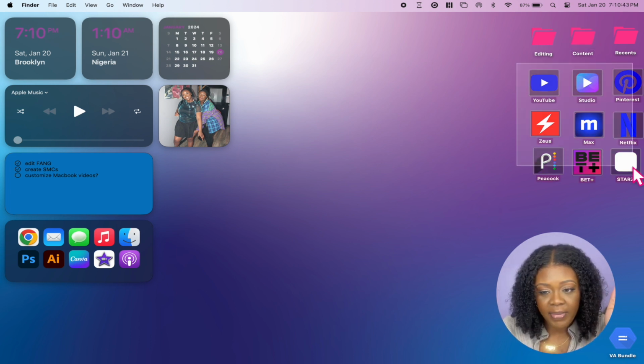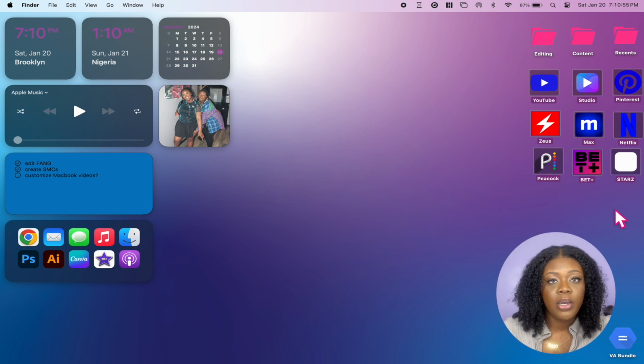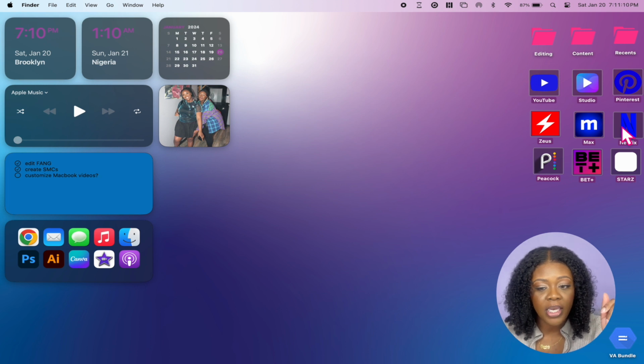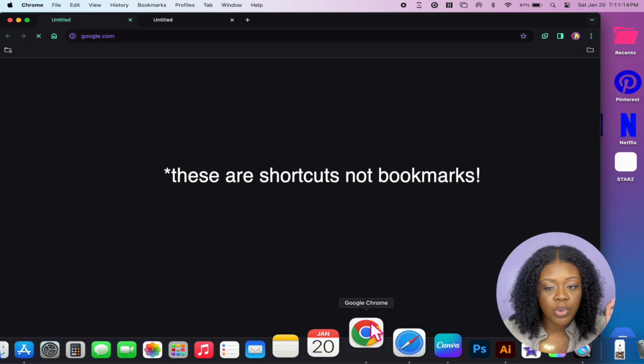Next, I have my bookmarks. So these are all websites: YouTube, YouTube Studio, Pinterest, Netflix, Max, Zeus, Peacock, BET Plus, and Stars. The shows that I watch are on these streaming services, and the links that I use most frequently are also here: YouTube Studio and Pinterest. I'm going to show you how I created these bookmarks. I did create them through Google Chrome.